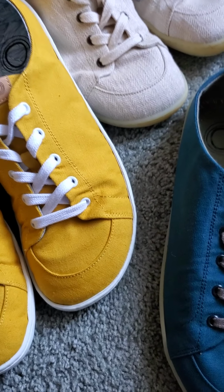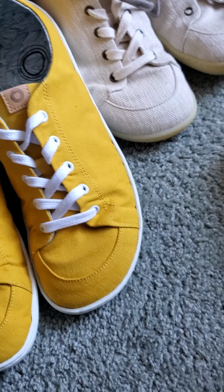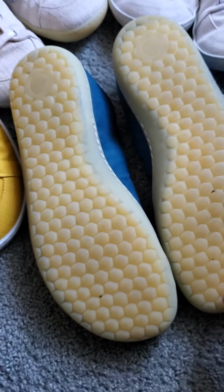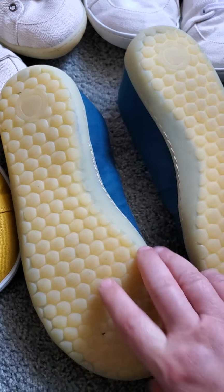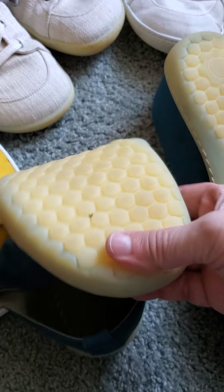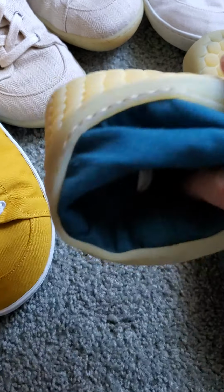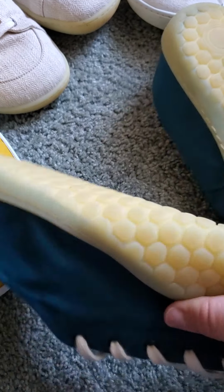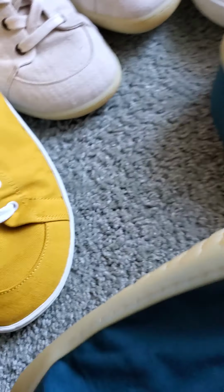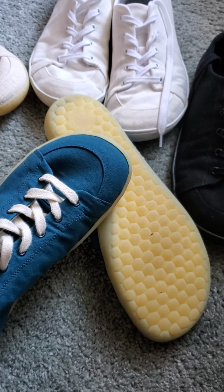So anyway, this I've only worn outside once so far. I just got this and the black one yesterday. I love their sole because, one, you can roll it up, you can fold it up, you can twist it. I lost my train of thought.